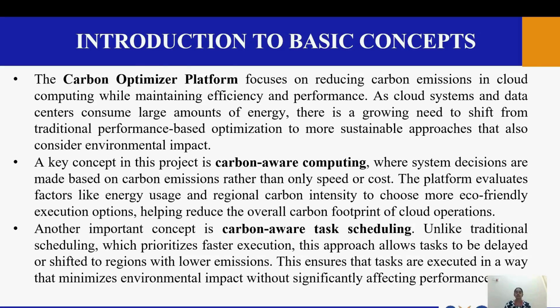So the key concept used in the project is carbon-aware computing. In traditional cloud systems, tasks are scheduled based only on performance, but in carbon-aware scheduling, decisions are made based on carbon emission levels also. The system predicts carbon emission before execution and schedules tasks in a way that reduces environmental impact while maintaining acceptable performance.